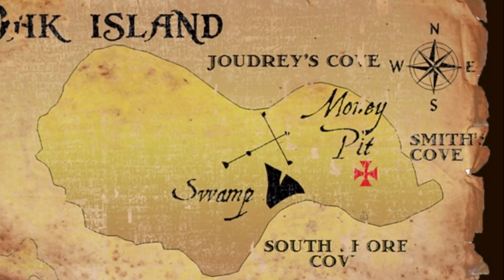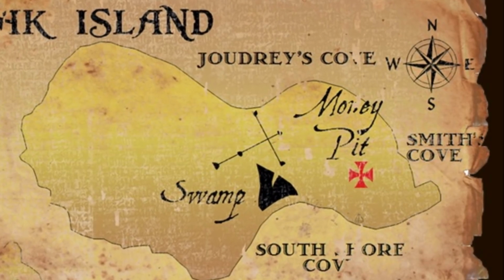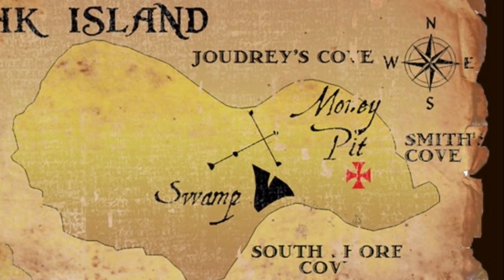Erin Helton's use of the term LiDAR in this context indicates that she worked off some sort of map depicting the result of an aerial LiDAR scan of Oak Island.